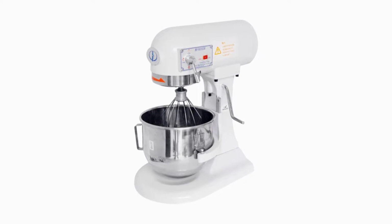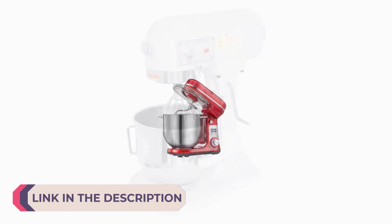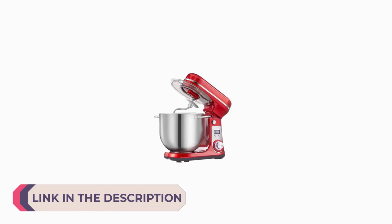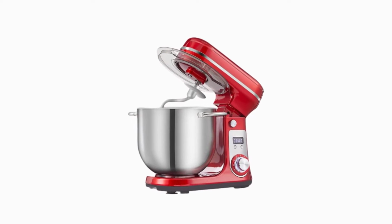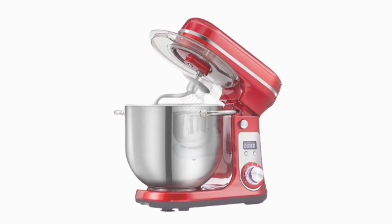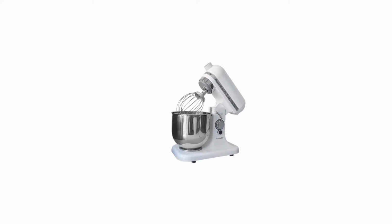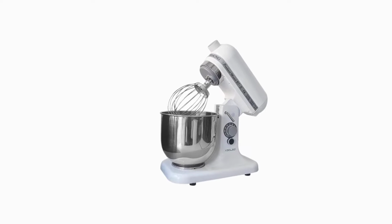In the world of culinary delights, a reliable and efficient stand mixer is an essential tool for both professional chefs and home bakers alike. These versatile kitchen appliances can effortlessly whip up batters, knead dough, and mix ingredients, making your cooking and baking endeavors a breeze. With numerous options available on the market, it's crucial to find the perfect electric stand mixer that suits your needs.